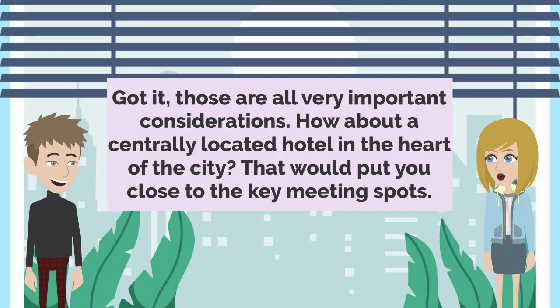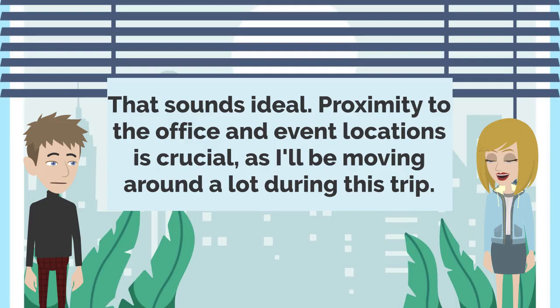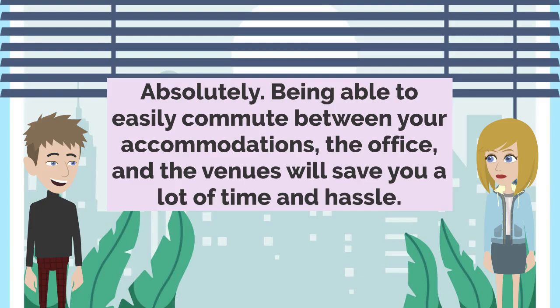Got it, those are all very important considerations. How about a centrally located hotel in the heart of the city? That would put you close to the key meeting spots. That sounds ideal. Proximity to the office and event locations is crucial, as I'll be moving around a lot during this trip. Absolutely. Being able to easily commute between your accommodations, the office, and the venues will save you a lot of time and hassle.